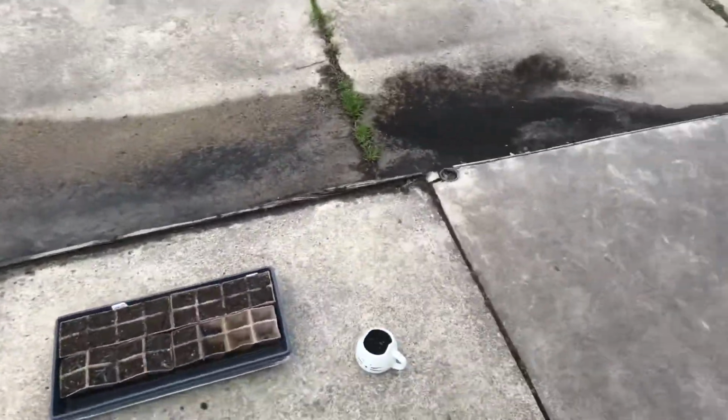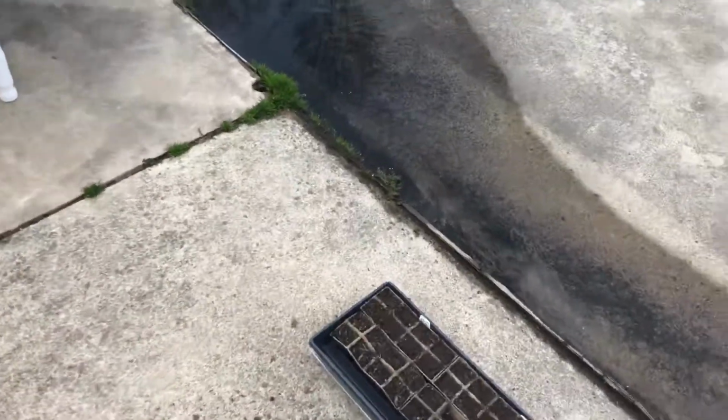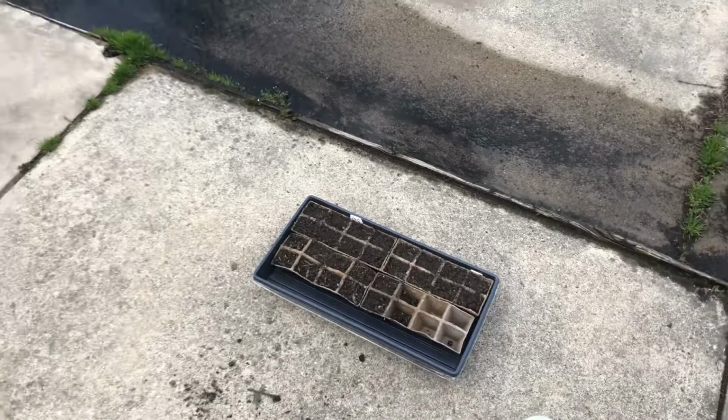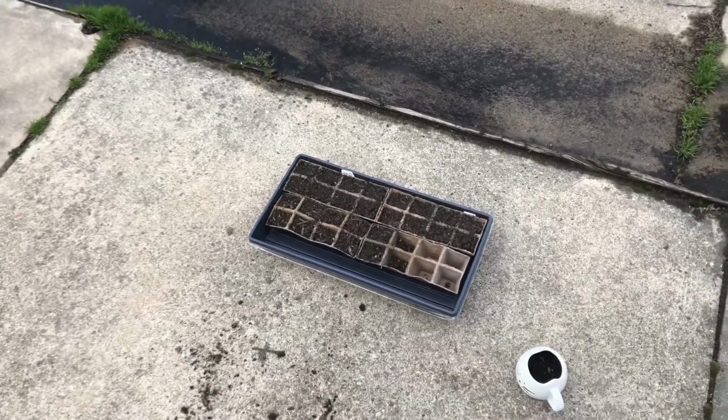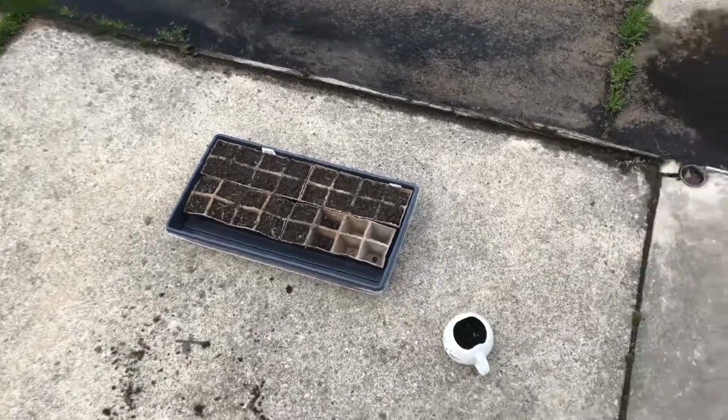I'm not gonna leave it out here tonight because supposedly there's a chance of a tornado, so I don't really want to leave these out here with something like that going on. I'm sure there's probably not actually going to be one, but you never know. Never a bad idea to just take stuff inside.